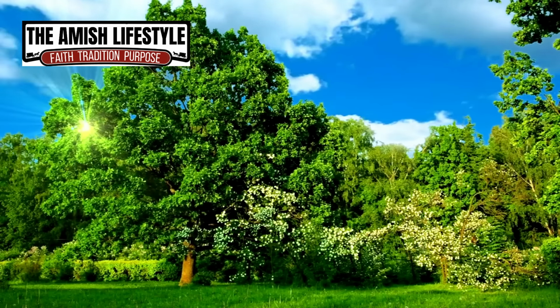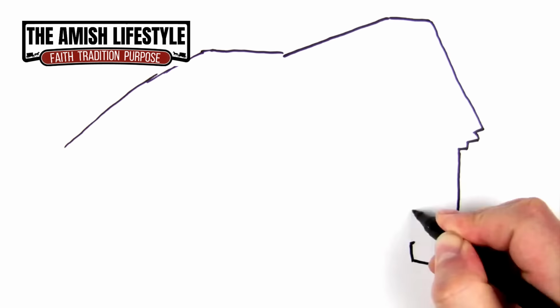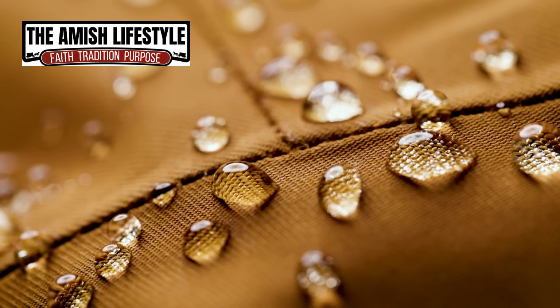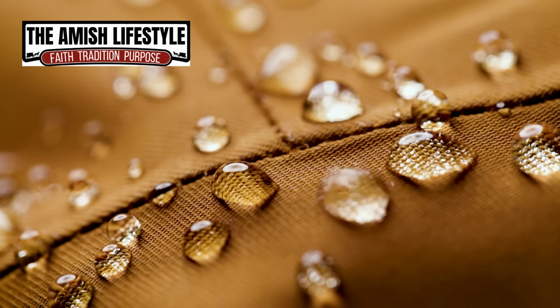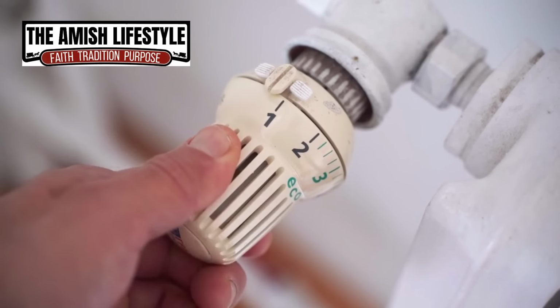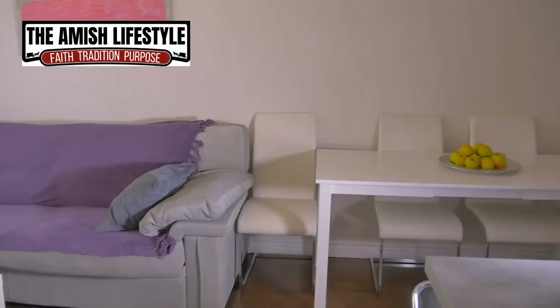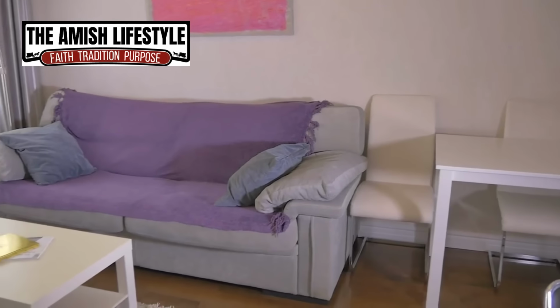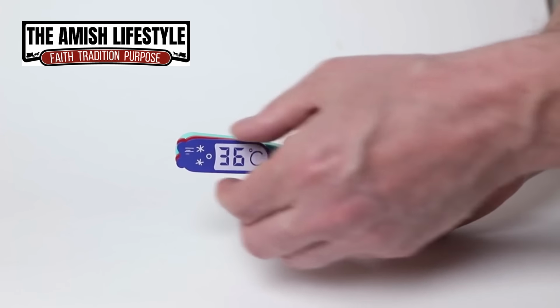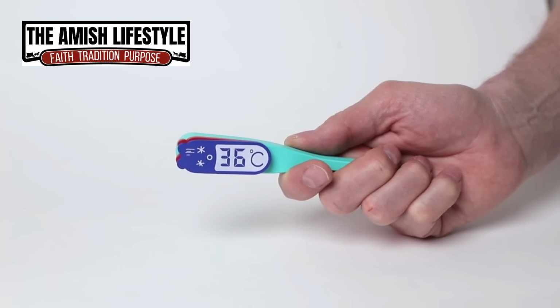Trick 5. Lifestyle adjustments. So far, we've talked about how Amish homes are built to stay cool. We covered smart design, thick walls, shade tricks, and even a wet cloth hack that actually works. But here's something most people overlook. It's not just about the house. It's also about how you live inside it. The Amish make lifestyle choices that help them beat the heat, and they don't cost a dime.